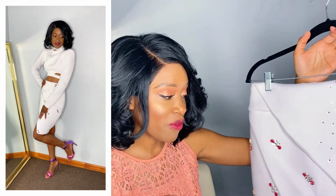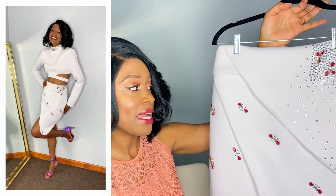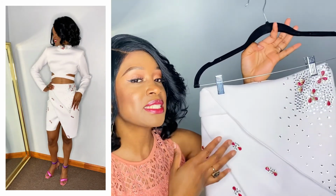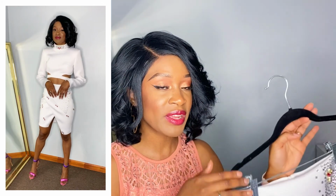It fits me perfectly. I love the fact that it has multiple layers. And then I was able to dictate how I wanted the gems to be placed. So that ended up working out perfectly.